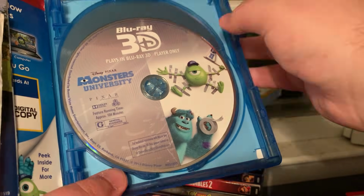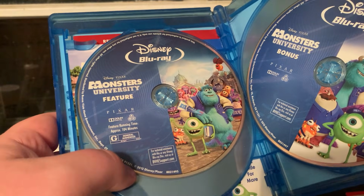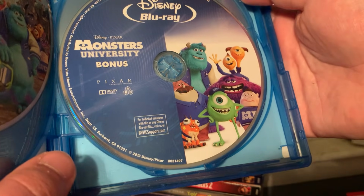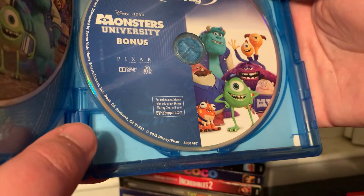Here's the 3D Blu-ray, which has Mike and Sully. Here's the Blu-ray disc with the movie, which has Mike, Sully, and all the other MU students. Here's the Blu-ray disc with the bonus features, which has Mike, Sully, all the members of Oozma Kappa, and Archie the Scare Pig. And the DVD, which has Mike and Sully.